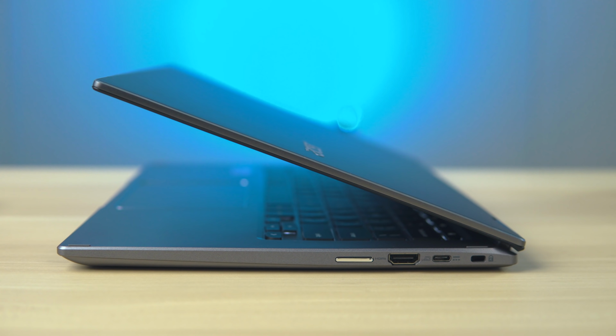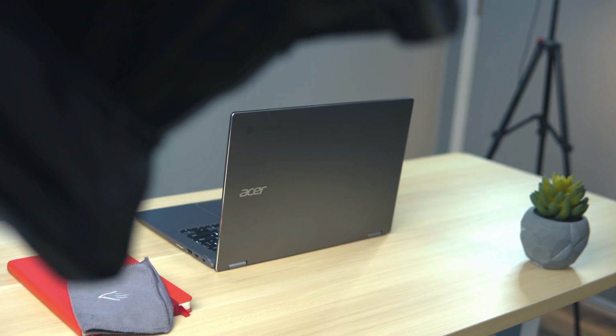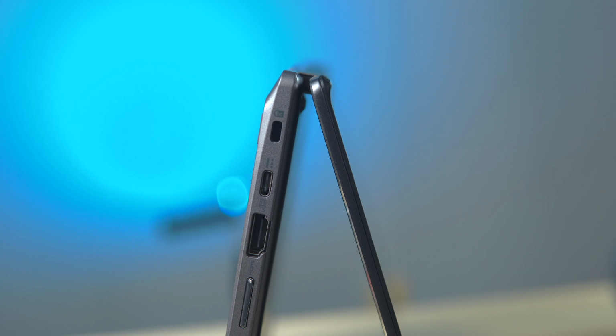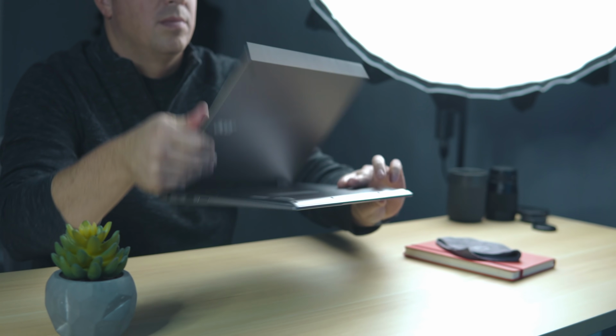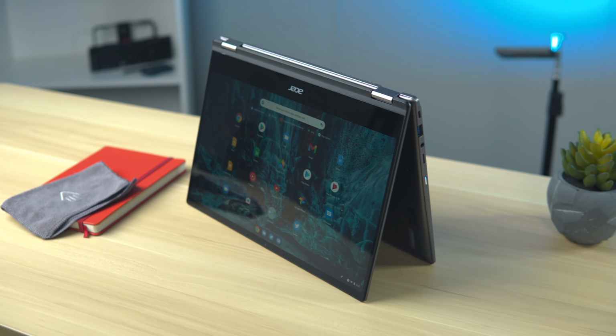But it doesn't feel bulky. It's about a millimeter thicker than the 713, so it doesn't feel unwieldy or anything like that. But overall, the design quality is very, very similar, and in some ways it might even be better. Like the 713, this is a convertible, hence the Spin nomenclature. You can use it in a 2-in-1 form factor, as a tablet, tent mode for presentation, all of that.